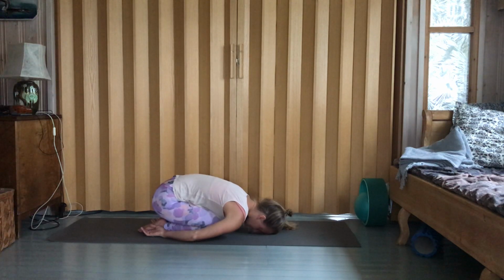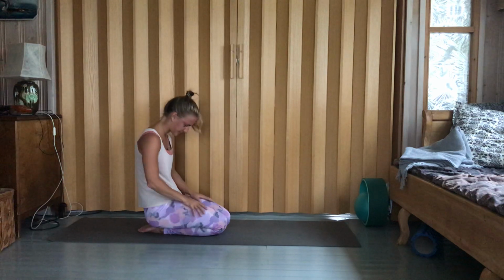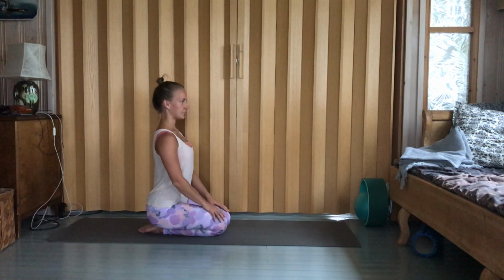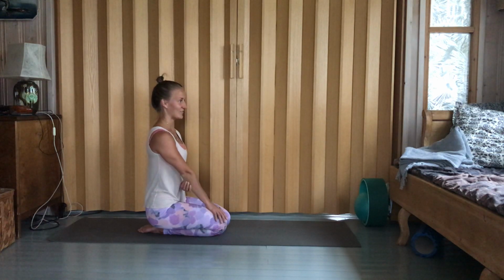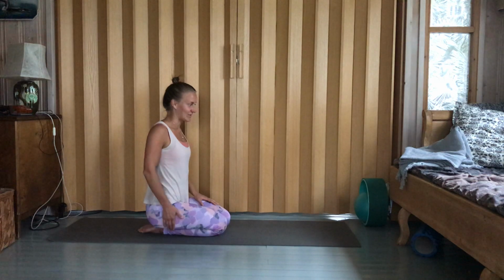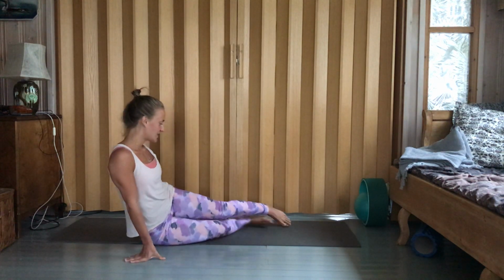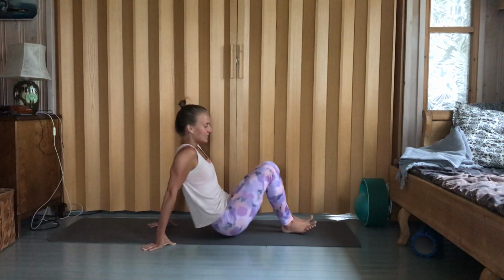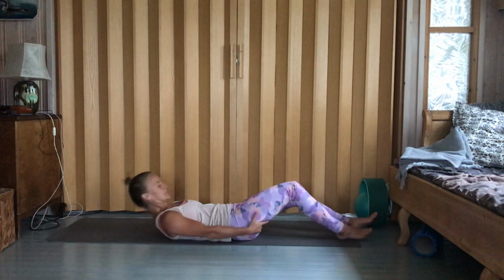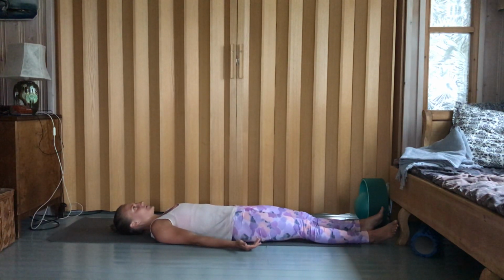And starting to lift up to seated. Slowly allowing your body to return to this very moment. And we're going to lie on our backs from here, dropping 1 hip down, reaching your arms to both sides of your body, reaching your legs straight out, and settling into your savasana.